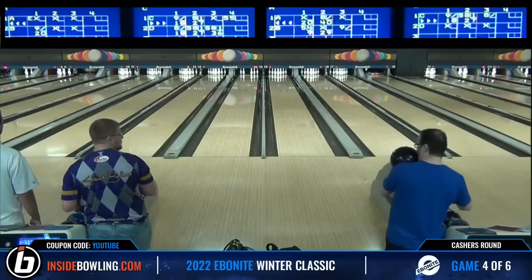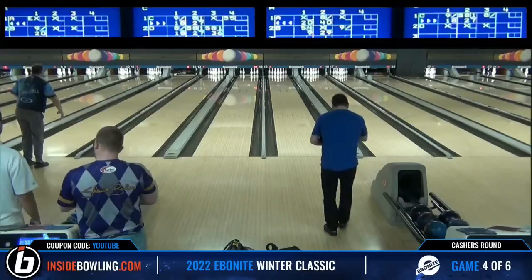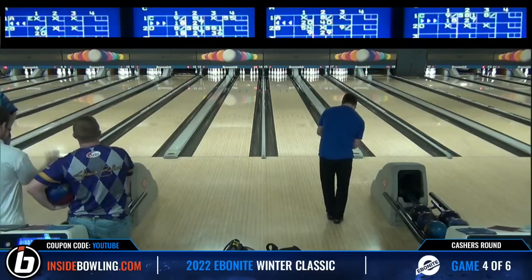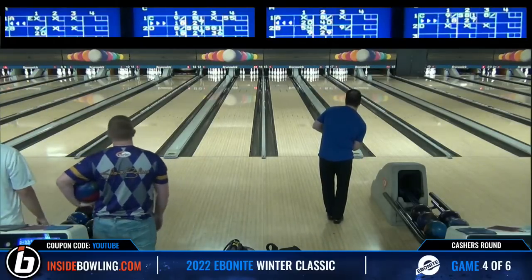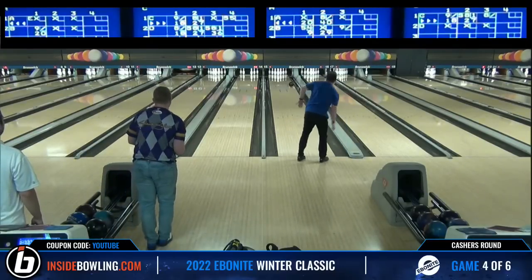Chris Wiley is in third. He's at plus 145. Fourth is Anthony Dodge. He's at plus 142. Fifth is Ryan Zagar. He's at plus 131. Zagar's bowled 230, 258, 220.